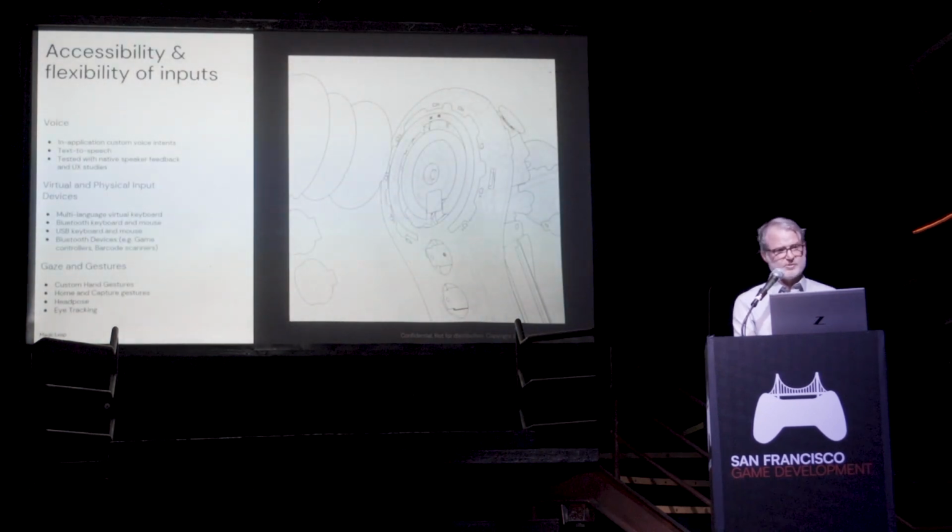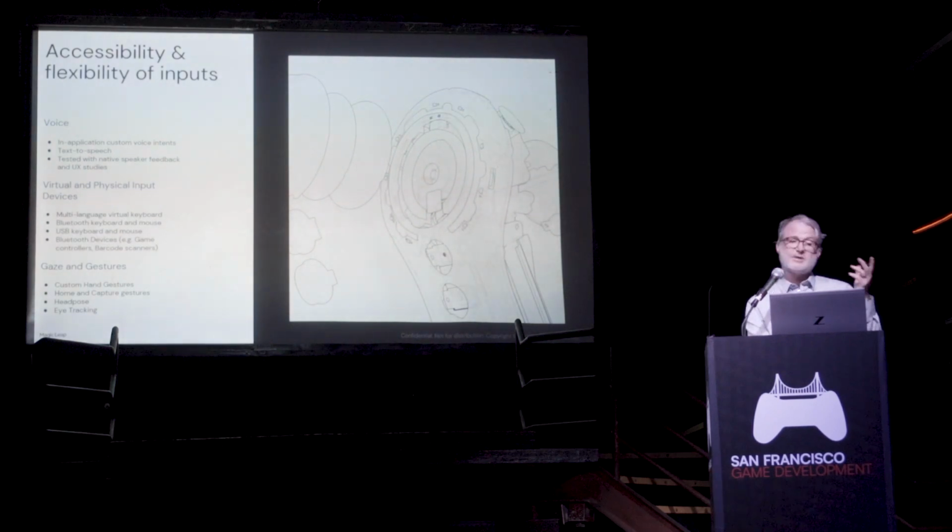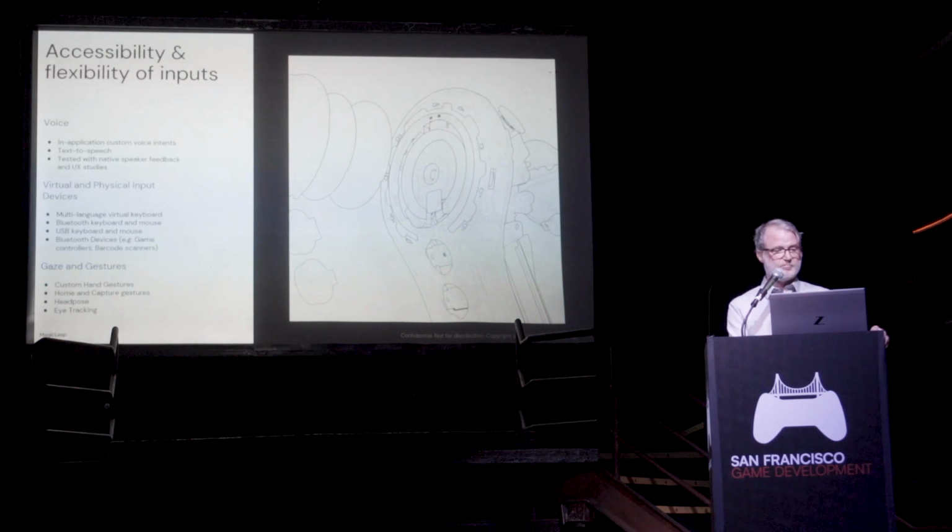And we also, again, as a work device, we need to accommodate different kinds of input capabilities and modes. We support voice input, virtual and physical keyboard, physical key layouts. We have a controller, we can do hand tracking, and we have a gaze and gesture input as well as head tracking, which you can use for some very interesting input modes.